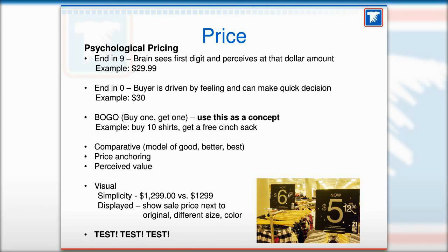Another concept here is kind of what we mentioned before, buy one, get one free. But again, use this as a concept. So if they buy 10 shirts, maybe they get a free cinch sack. And the concept here psychologically is that when we perceive as getting more, we will go for it. People, we're kind of greedy. So if we can get more, we will.